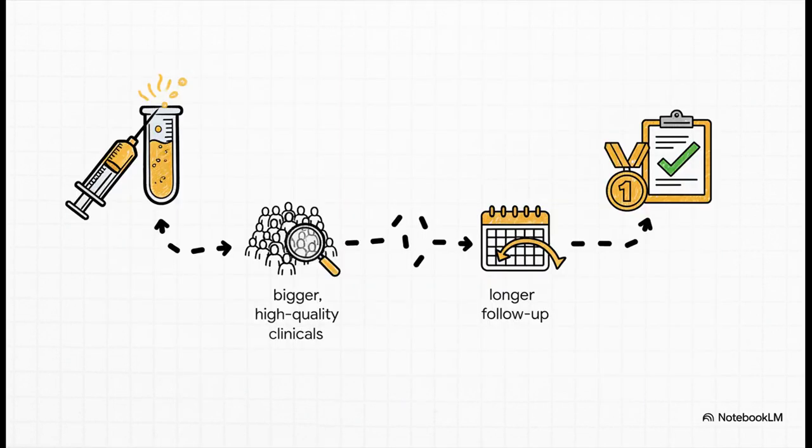So here's the bottom line. This idea of using our own blood to heal our joints is genuinely promising. It taps into the body's own amazing ability to fix itself. But before this can become a go-to, mainstream option, we just plain need more evidence. We need bigger, better-designed clinical trials that follow patients for much, much longer.